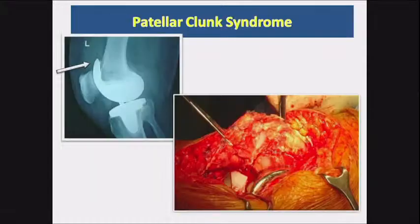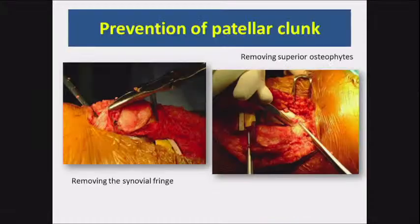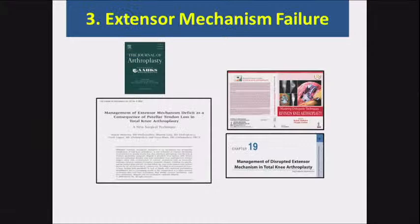So patellar clunk syndrome is becoming less and less common, but was very common with the PS knees and with the patellar unfriendly designs of the femoral component. And then, of course, if you don't remove the superior patellar osteophytes, or don't do the superior pouch synovectomy, and you have a PS design or a patellar unfriendly design, you can have this, and then you have to excise it. If you want to prevent it, you will see it in the demonstration surgery also today. They remove the patellar osteophytes and do the superior pouch synovectomy.